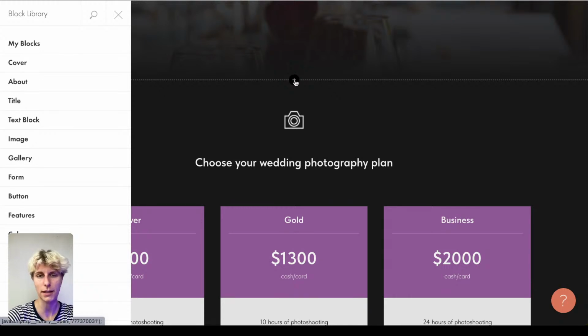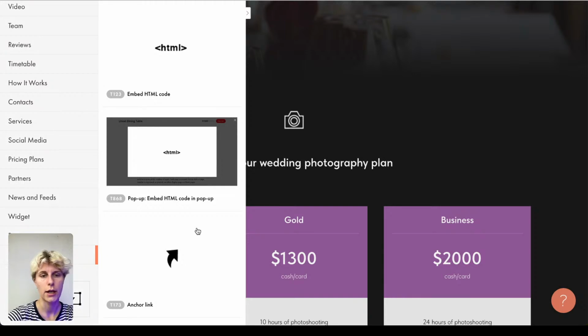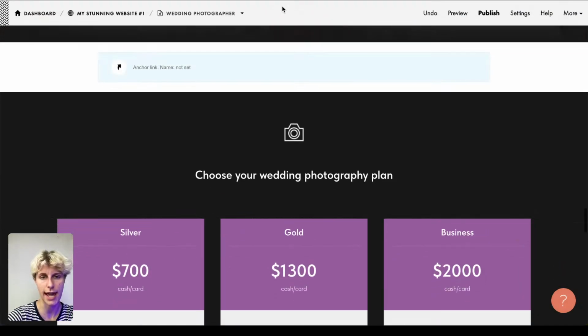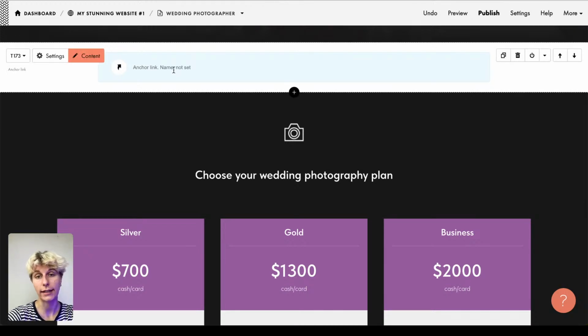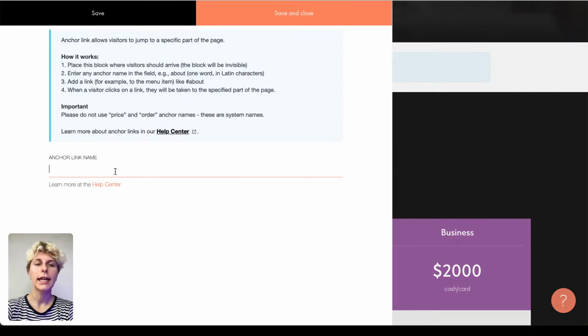So you click on the plus button to add a new block from the library. Then you choose the other category. Within this other category, you choose the third block, which is the anchor link. What is the anchor link? So basically, it creates a link to the specific place of your page that you can then add to the button or to any element on your page and link them this way, right? So in the content, the only thing I have to do is to put the anchor link name. So I'll put services, right?